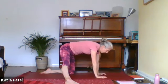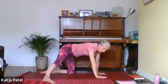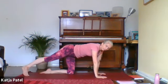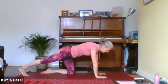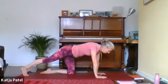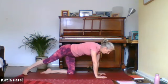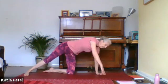And then inhale. Bring your right hand back onto the floor. Sweep the leg back. Tuck the toes under, lengthen through the back of the leg. Through the heel, calf, and the back of the knee. And then fold the foot in, inner foot, foot sole, and come into the supported side plank.